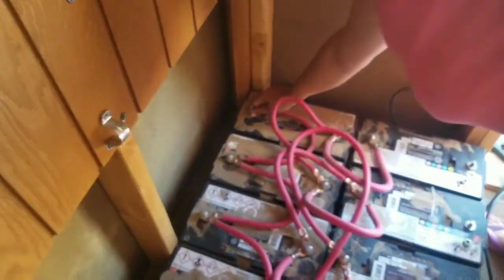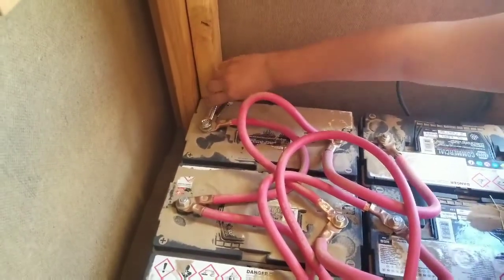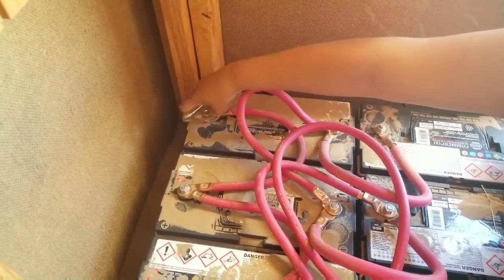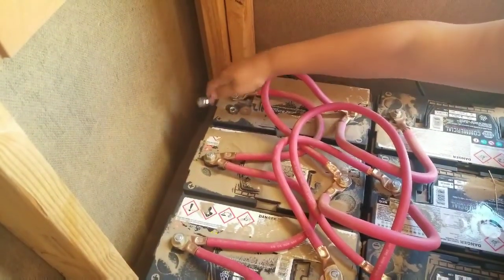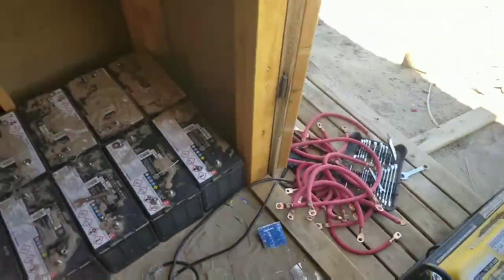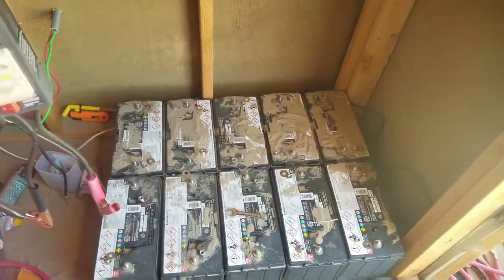The electrician has brought in her tools and is now disconnecting the positive pole from the number one battery. We're going to go ahead and continue this, take our numbers, and we'll get back later. I don't know if you can hear me because we have the generator going to power the house so we can keep the refrigerator and all of our food alive.